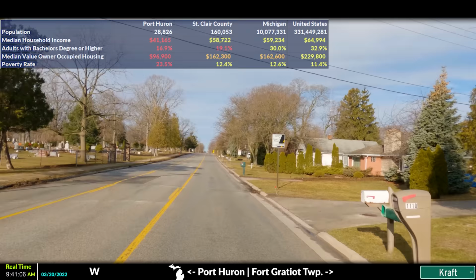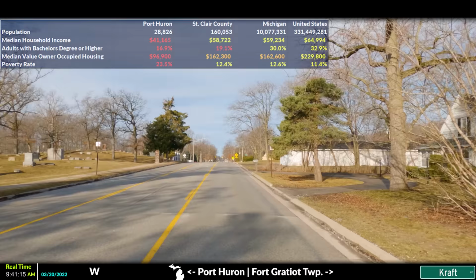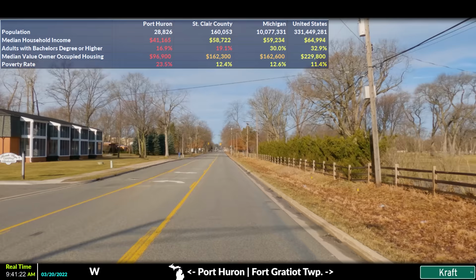However, you can see the numbers for the county right next to the stats for Port Huron, and you can see that things are not as bad here as the numbers for Port Huron might suggest.